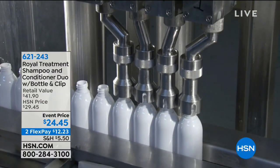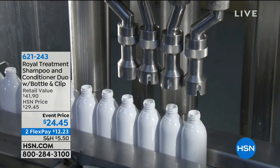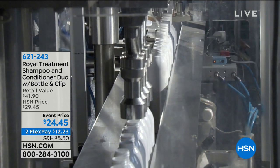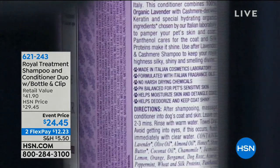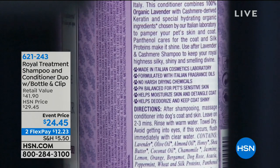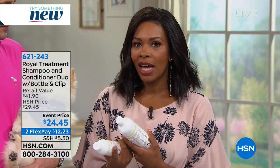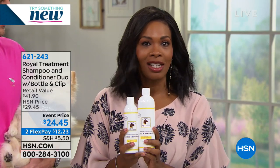If you've been using Royal Treatment for your pets, you will notice a difference, not only in the way they look, but the way that they are showing you how they feel. Because when they're scratching and rolling around and trying to scratch their skin, that's not how it should be. And I know that we always think we're doing the best because we do buy something out there that has a nice picture and it's really pretty. But if the ingredients are not right for your pet, then it's just not right.